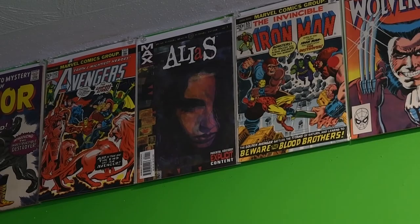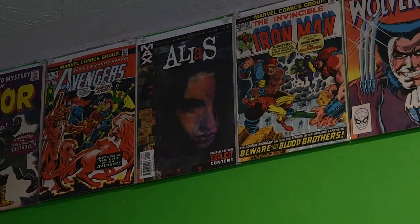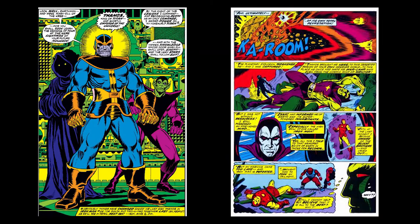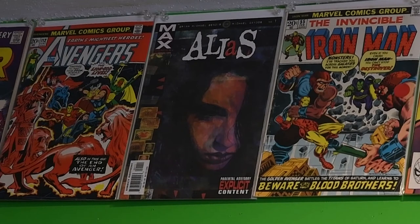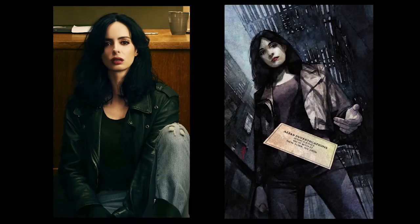The three comics you are looking at right now are The Invincible Iron Man number 55, the first appearance of Thanos. That was a big purchase I got before the Avengers movies introduced Thanos. I don't know what the value is now, I actually haven't checked. Beside that, Alias. Alias is the first appearance of Jessica Jones. People may know Jessica Jones from the Netflix series. It was a good series. It was. Especially the first season.